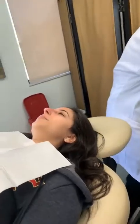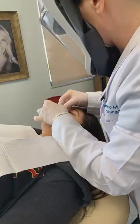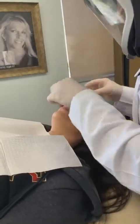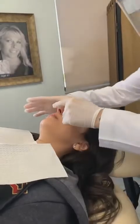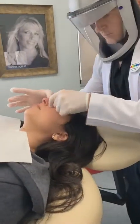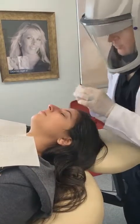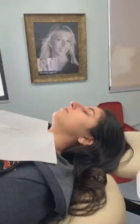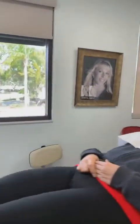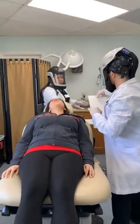Okay, so I've got a little bit of filler left, and I'm just going to do some little molding and sculpting here. Afterwards, I tell patients for the filler rhinoplasty, I do not want them to massage. So I'm going to sit you up nice and easily. Pardon me here. I'm going to bring you down to earth. We'll hold this for you. Thank you.